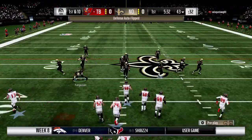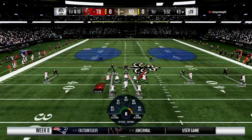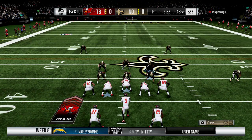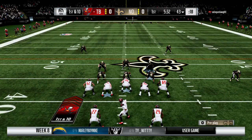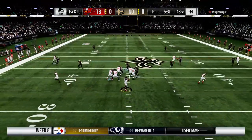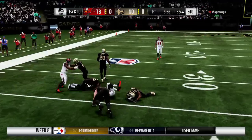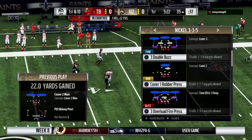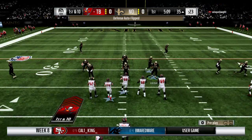Winston and the Bucs take over now, 1st and 10 at their own 43. Winston now. He gets this one to Michael Crabtree, and he's going to get this down to the 35-yard line. A good pickup there, a 22. And that was a heck of a shot right there by Jameis Winston.